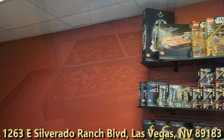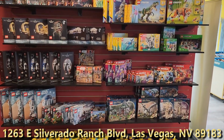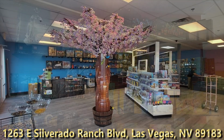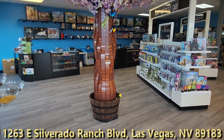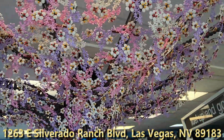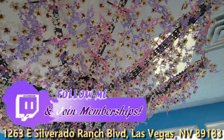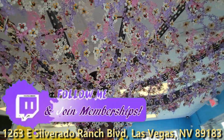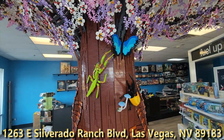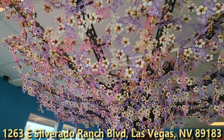All right, guys, so taking you around the room a little bit, it is sectioned off. This section is nothing but new sets. You've got Star Wars, Harry Potter, Creator 3 in 1, some botanical, all that kind of fun stuff. In the middle of the section, as you walk in, you have this gorgeous sculpture created by Zach from LEGO Masters. He was a contestant on the show, and it is a gorgeous array of flowers all wrapped up into a tree. There's some hidden stories in there, like bees fighting over nectar, and some bugs crawling up the tree. All that kind of fun stuff, all wrapped into one building. It's definitely a showpiece for how the mood is set in the store itself. It's really a good time to just look around and take a look at that.